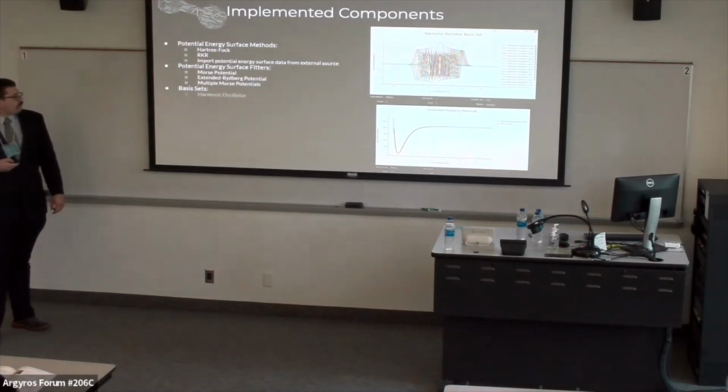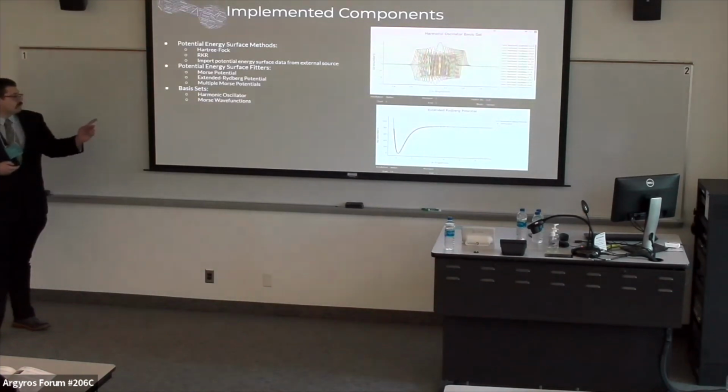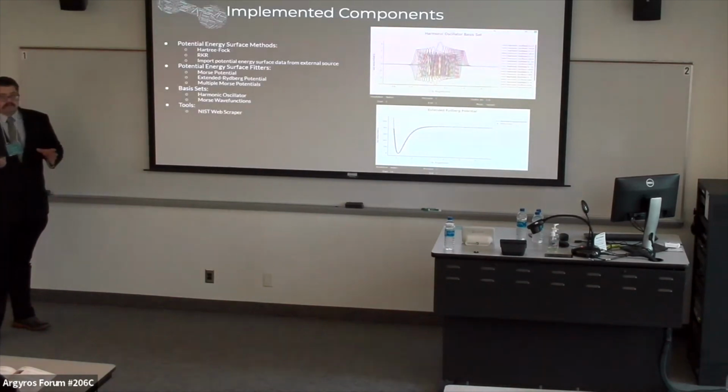From there, we have our basis sets. We have harmonic oscillator and Morse wave functions. Of these two, harmonic oscillator turned out being the most accurate. And then there are also other tools just to help out. The main one being a NIST web scraper, where NIST is a website where spectroscopic data is stored online.